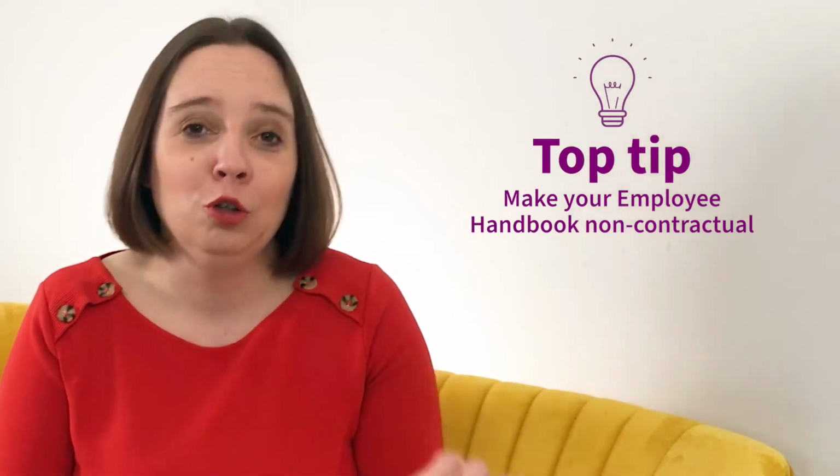There will be some bits of the employee handbook that you need to ensure are legally compliant. For example, your disciplinary and grievance policies must comply with the ACAS Code of Practice on Disciplinary and Grievance. Your holiday must cover the working time regulations. But others, social media for example, will be much more around what do you need as a business? What do you need people to be doing? What do you want people to be doing or not want people to be doing? And my absolute top tip, make your employee handbook non-contractual.